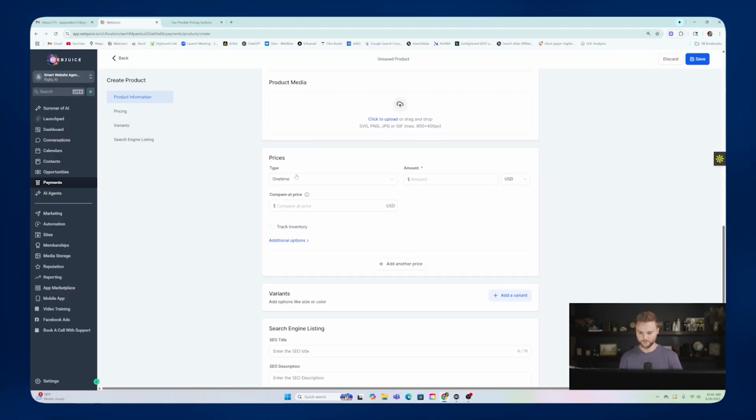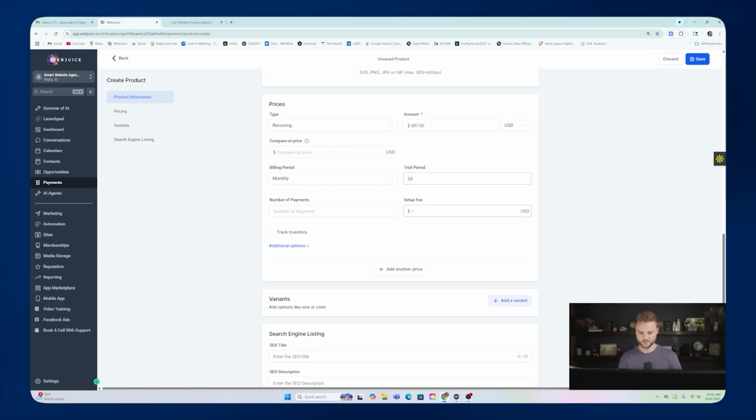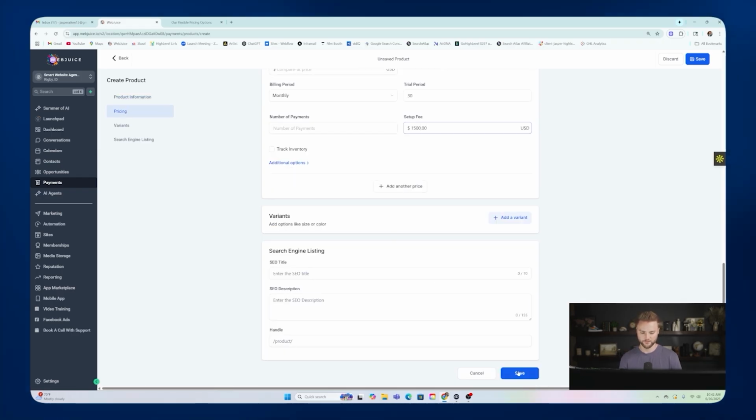Our elite plan, and then recurring again. This one is $697 monthly. Trial period 30 days. That's when it'll charge the $697, and then a setup fee of $1,500, which is half of our $3,000. We will go down and click save.